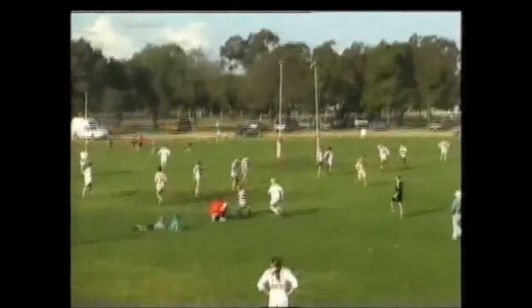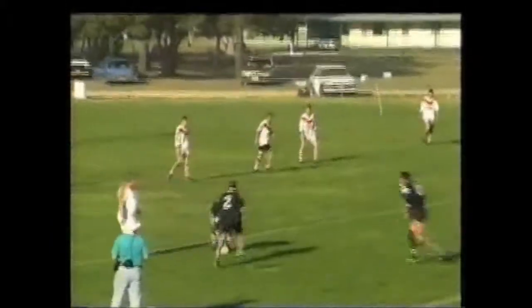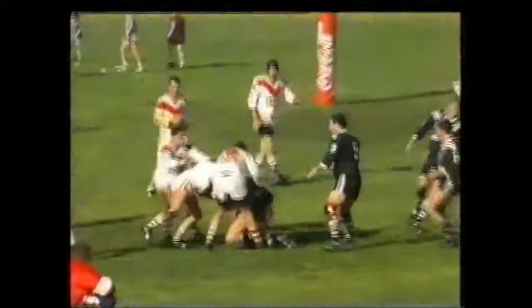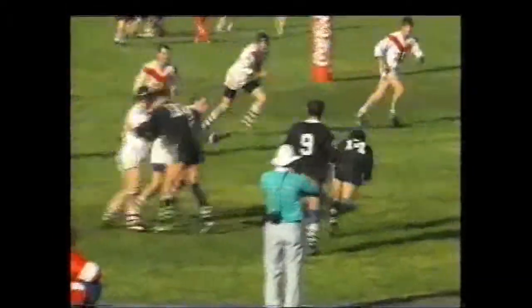Ben McCulley will find touch. Magpies back in a very strong attacking position as it goes to Sherman. Sherman goes to the line. Eldridge bounces off him. He comes at him again, and they wrestle him to the ground. He'll play the ball. Neil Nesbitt, a dummy half, runs across field, finds McCulley.